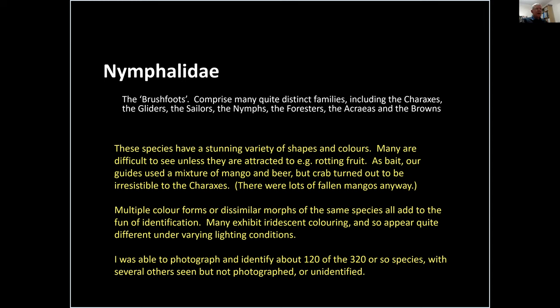Now, you'll be familiar with that, with the behaviour of some of our nymphalids, you know, Red Admiral and the like. So our guides were using a mixture of mango and beer as a bait, which you will see on some of the photographs as that smeared on some leaves, and the butterflies coming down and taking that.